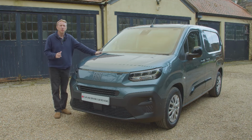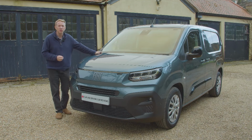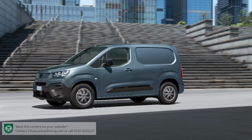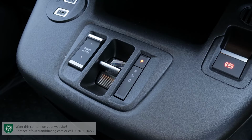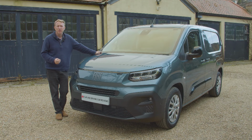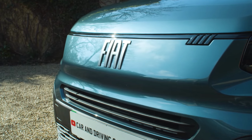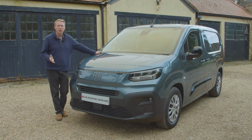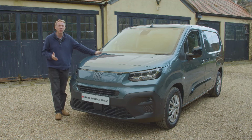As we filmed in spring 2025, ex-VAT prices were starting from just over £22,000 for the Multijet 3 diesel variants. An auto gearbox is offered with the combustion version, but it costs a hefty £2,400 more. At the time of this review in spring 2025, Fiat wanted from around £26,500 for this E-Doblo model, that figure including subtraction of the government's £2,500 plug-in van grant.